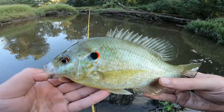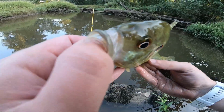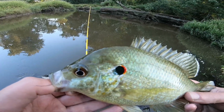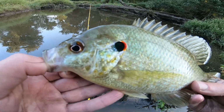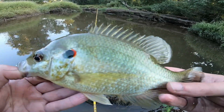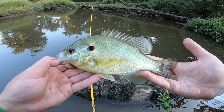That's interesting. Look at the red coloration on the little gill flap there. We call it the ear flap. It's not really their ears, but kind of looks like where their ear would be if they had an external ear. So beautiful. That's our 5th species.